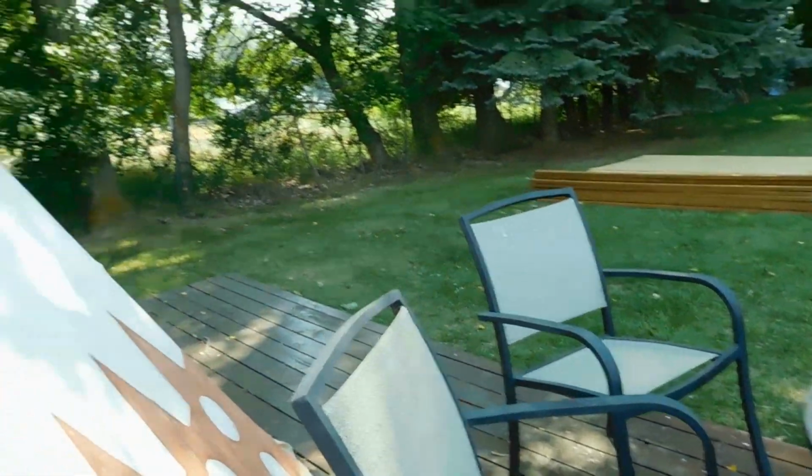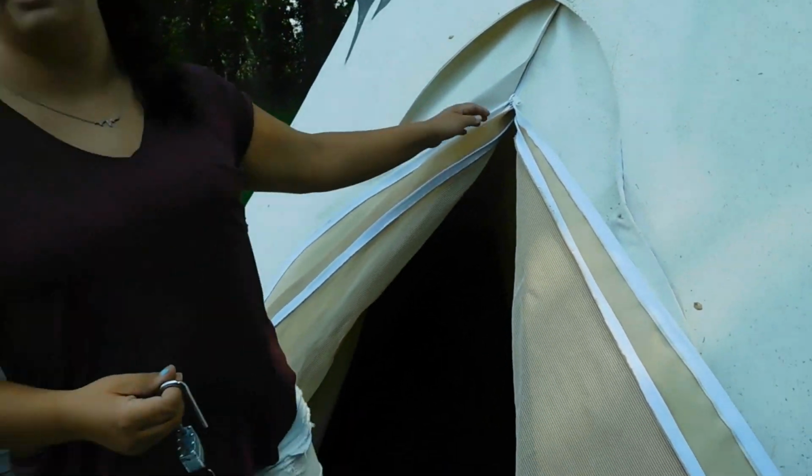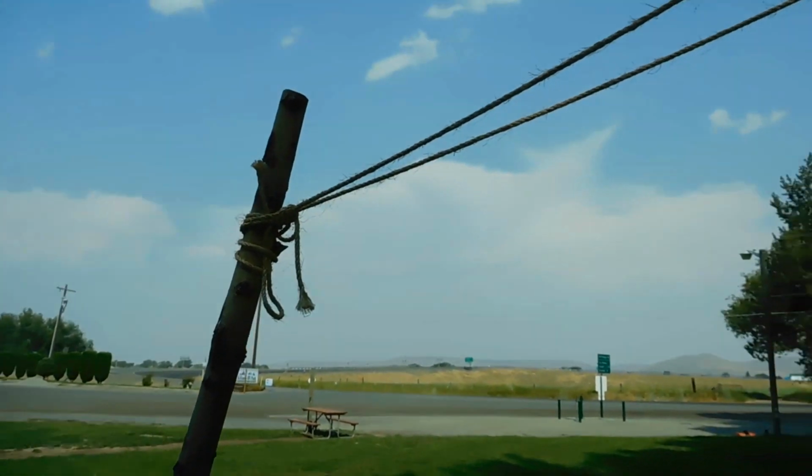I don't know if they have a totally set price. I think it's like 60, 70, 80, somewhere around there a night. Oh, okay. Wow.